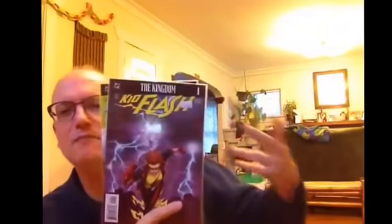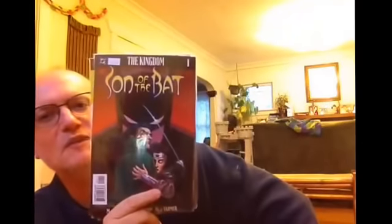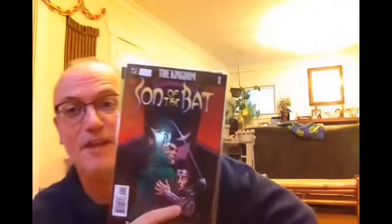Kingdom Planet Krypton, Kingdom Kid Flash. It's a female Kid Flash. I guess the Kingdom is. I think the Kingdom series was a mixing of the Kingdom Come world and our world, but I'm not sure how it all works. I'll eventually dig up all the pieces. Son of the Bat, so I assume a son of Batman, whether that's Damien at this point, I don't know.